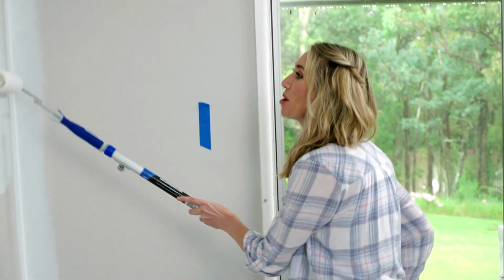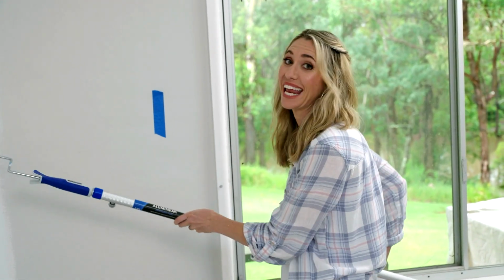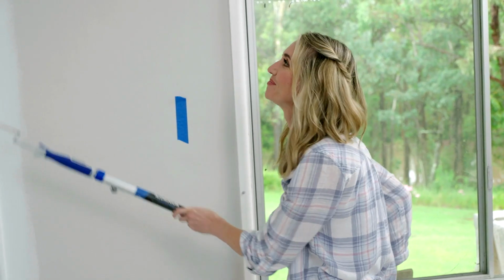This colour is called Popcorn and it is the perfect neutral for this bedroom. I'm using it in an eggshell finish, which is really elegant and timeless, and it's perfect for a bedroom because it's low odour.